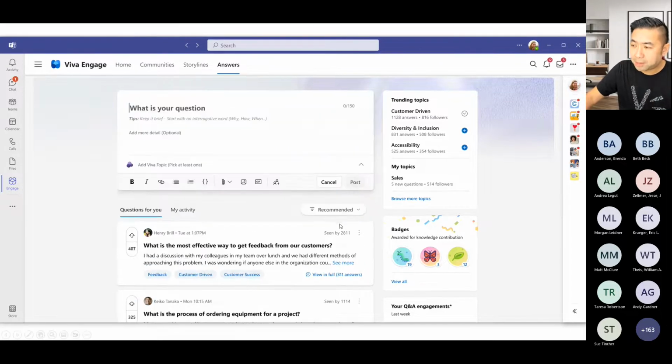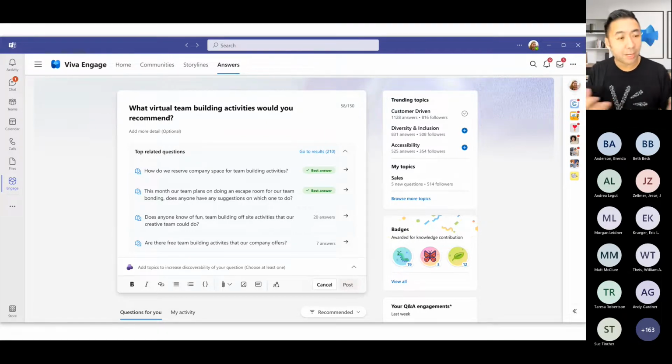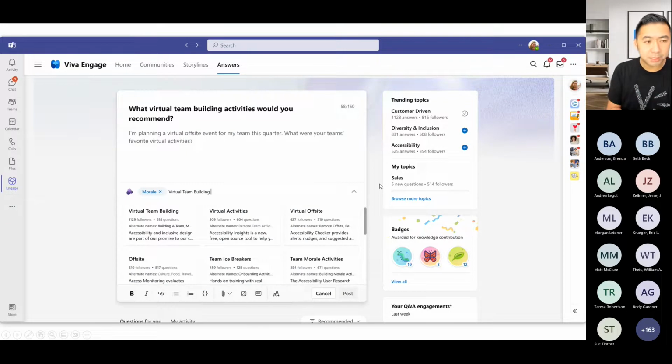But one of the first jobs that we want to do is actually prevent you from having to ask a question at all. As you start typing a question here, we'll use some machine learning, some intelligence, to understand the questions that already exist within the platform and present to you a set of questions and answers that might already exist, so that we can help you connect with the knowledge that you need, get the answer you need, and move on with your day. So that's the first thing, helping to prevent you from having to ask a question. But maybe you still need to ask that question, and so we'll, of course, give you that ability as well.